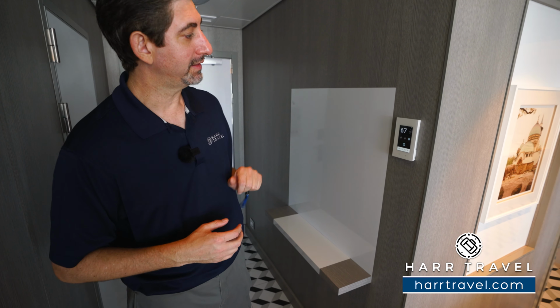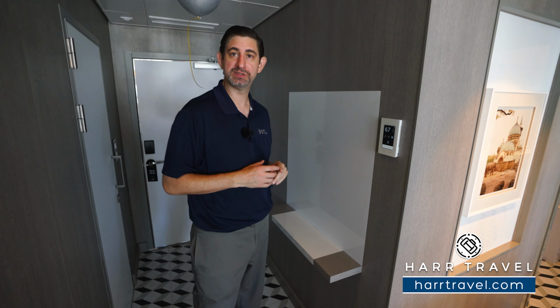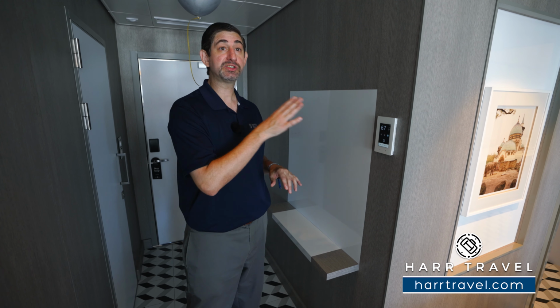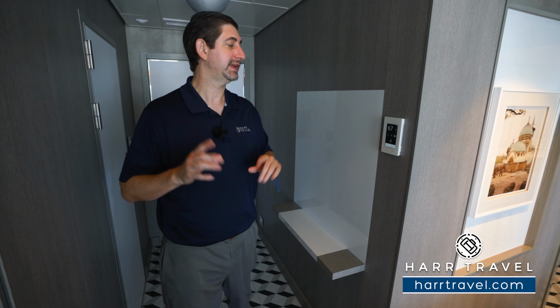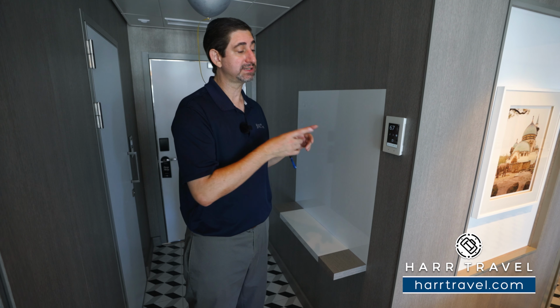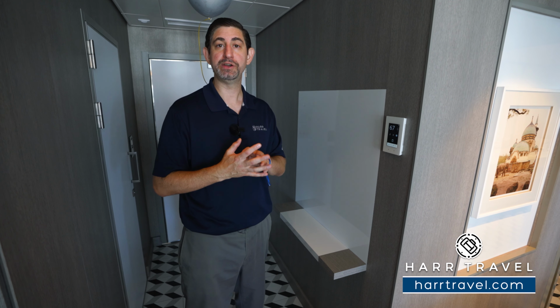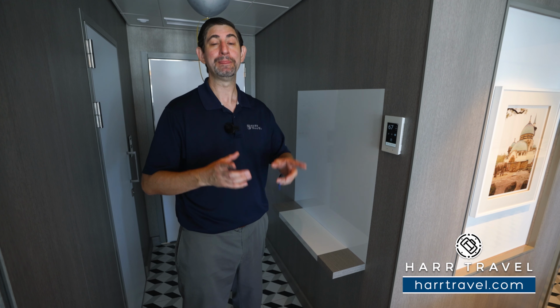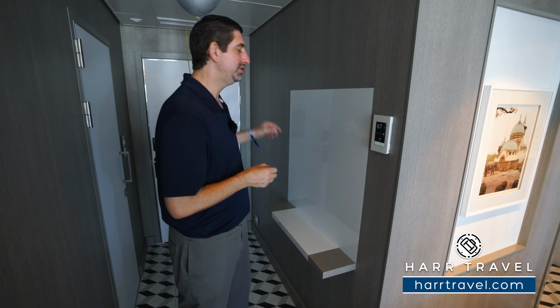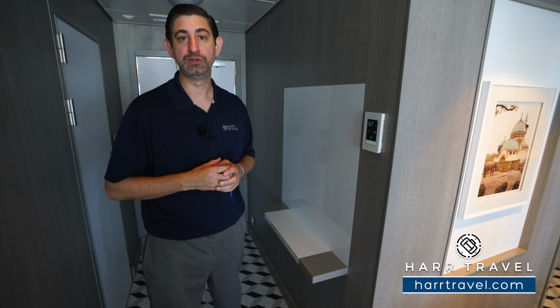Now, I wanted to point out this tech panel here. It's more than just a thermostat. You can control the temperature, the lighting. You also can control all of the blackout curtains in the suite as well. But if you download the Celebrity app, you'll have access to all of that. So you can do it right on your phone. And one of my favorite features with the app is if you leave your key in the room, which I always manage to do, you can use your phone to unlock the door.